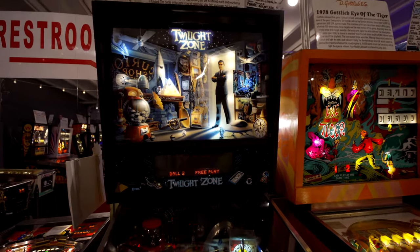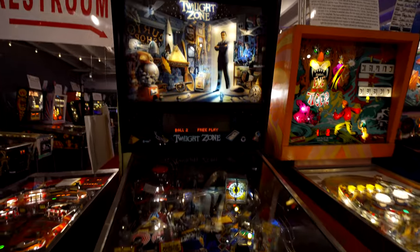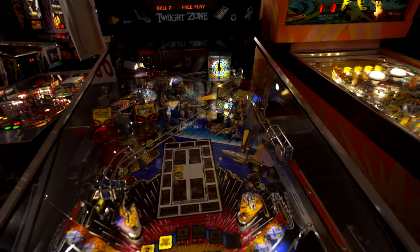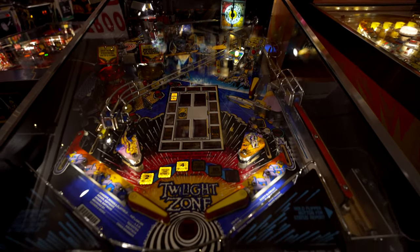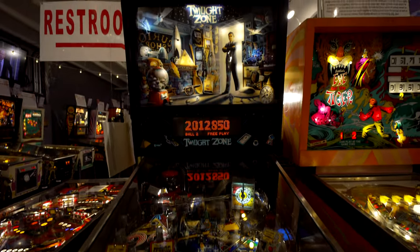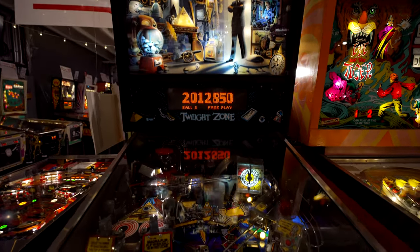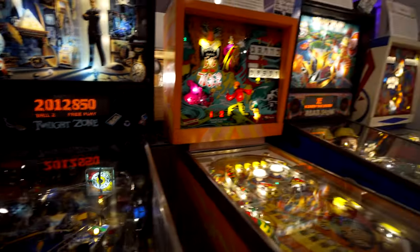Now, this right here, the Williams 1993 Twilight Zone. This is one of my favorites. If I ever had the money and space to buy a pinball machine, this would likely be it. Because this thing had bonuses upon bonuses. Oh man, this is nostalgia right here.